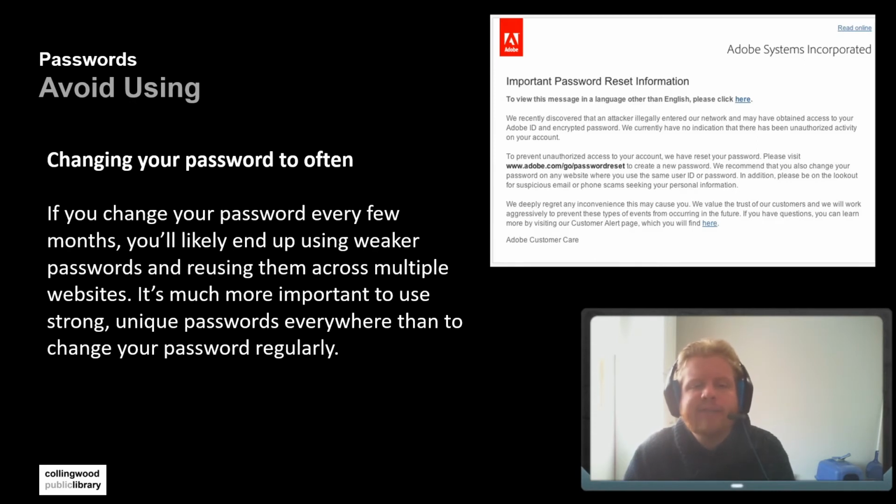So when it comes down to changing your password, how often do I need to change it? Well, there are different rules of thumb regarding this. For most of them, they say you don't want to do this every day, not every week, and not every month. The reason why is you start running out of ideas, so you start making weaker passwords.